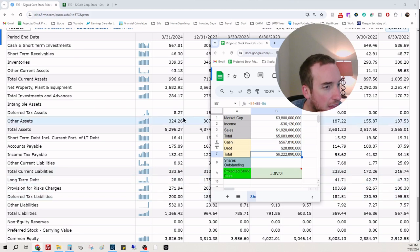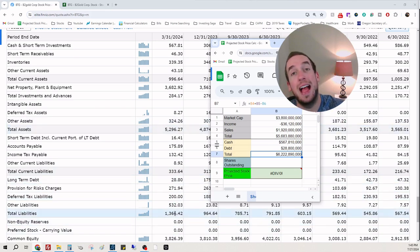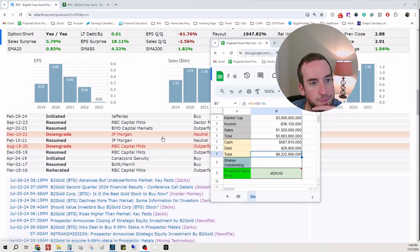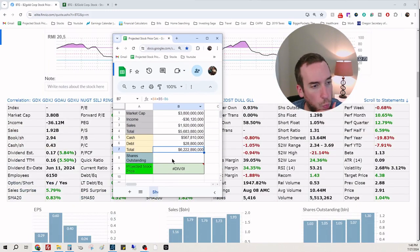Okay. Total assets 5.2 billion. Total liabilities 1.3 billion. Assets dwarf liabilities about 4 to 1. For every liability, there's 4 assets. That is very healthy. Bravo. That's me giving them a round of applause. Good management there. And then our shares outstanding. We have 1,300,000,000.